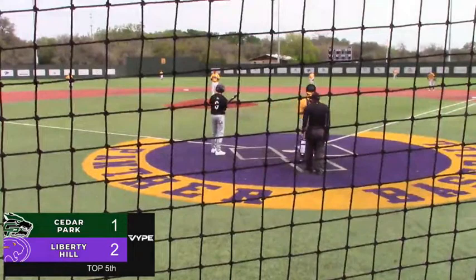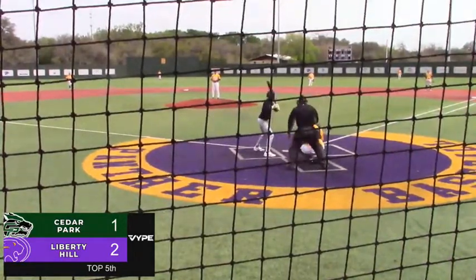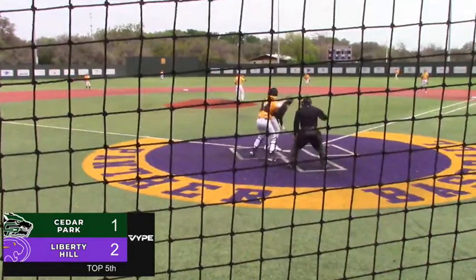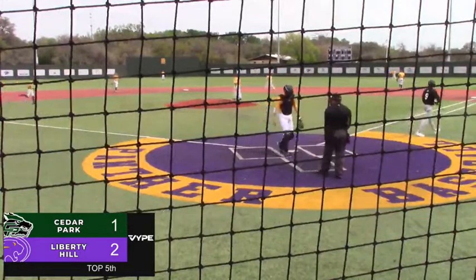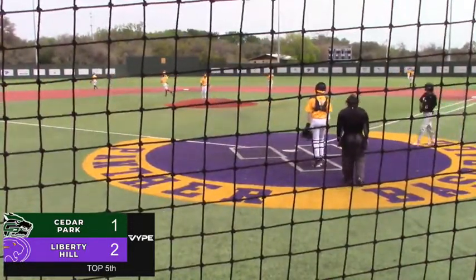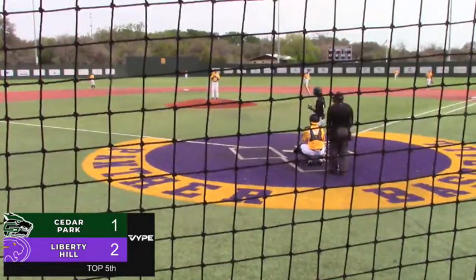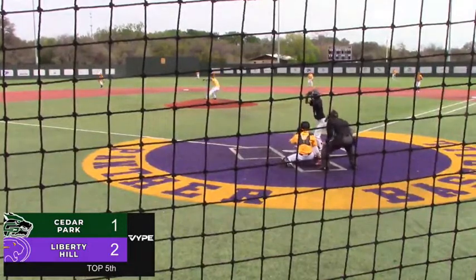With the Timberwolves lefty pitcher Cade Davis working against a lot of righties, we're seeing a lot of balls hit to right field by Liberty Hill. Not as many for the Timberwolves. That's strike number 3. To Robertson, and Milam gets his 4th K of the afternoon.